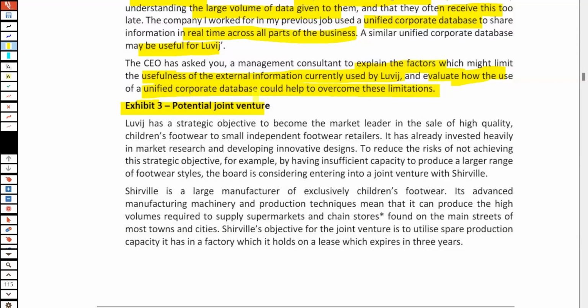Okay, now let's see. It says Lubage has a strategic objective to become the market leader in the sale of high quality children's footwear to small independent footwear retailers. So they want to sell high quality children's footwear to small independent footwear retailers. It has already invested heavily in market research and developing innovative designs to reduce the risk of not achieving its strategic objective. For example, by having insufficient capacity to produce a larger range of footwear styles, the board is considering entering into a joint venture with Sherwill.